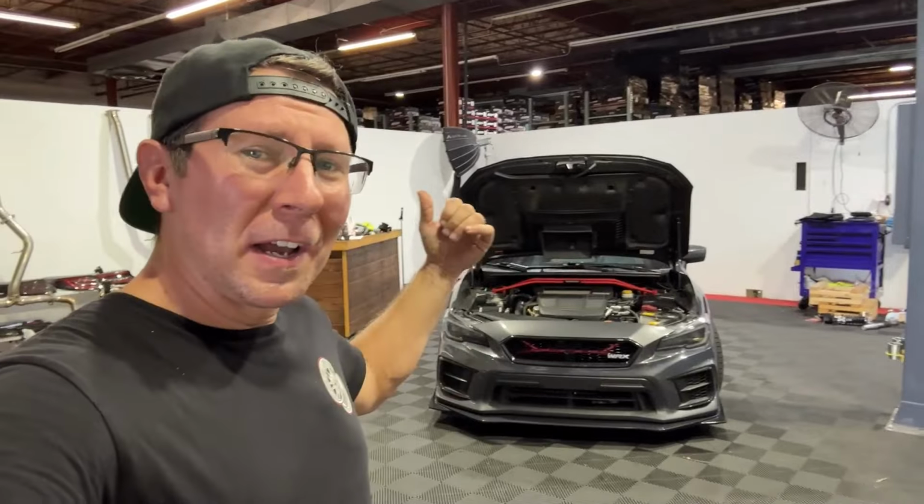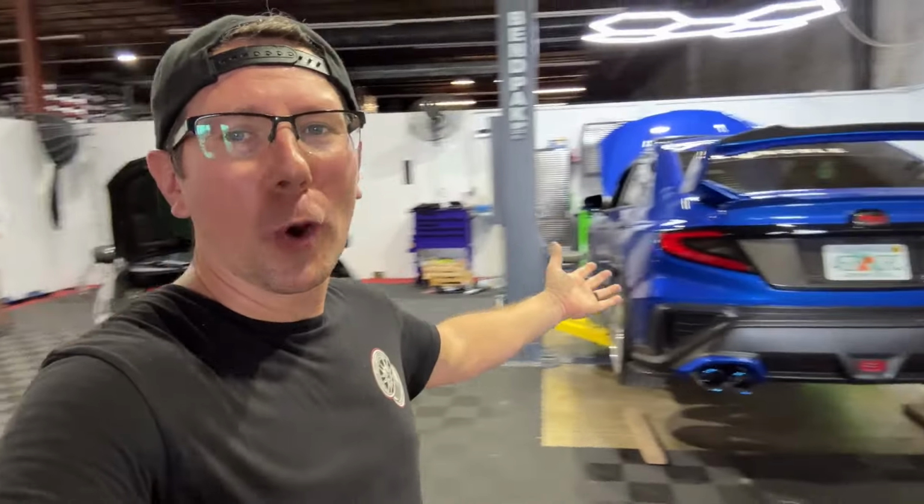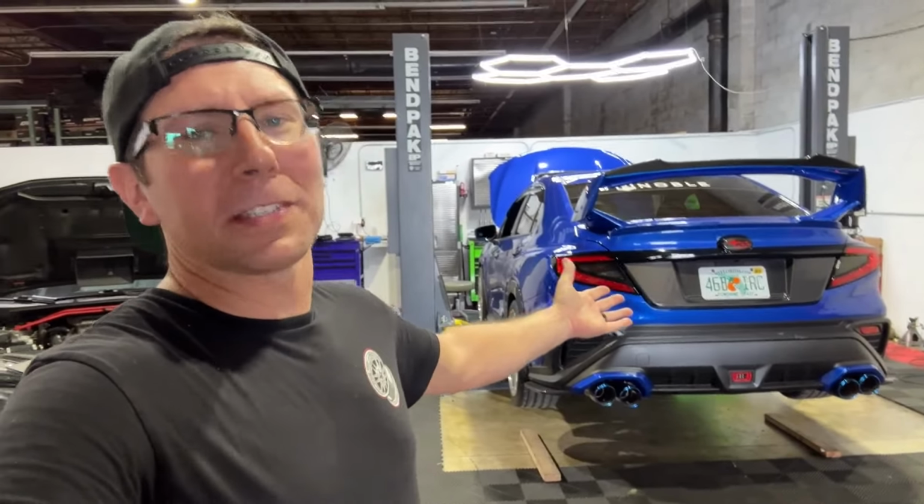At the end of the day, I'm just trying to make myself feel better about the numbers that I have on the car when I know I'm about to catch a whooping from this FA24 WRX. That pretty much sums up the characteristics between the two cars, so let's get this thing warmed up, ready to go out and take it for a rip, and see what it does.